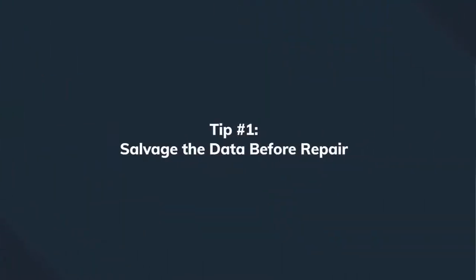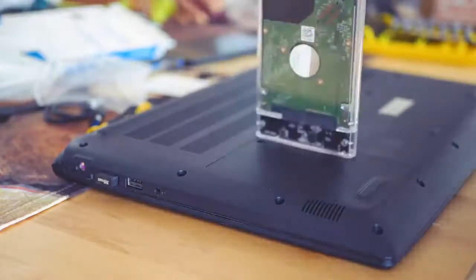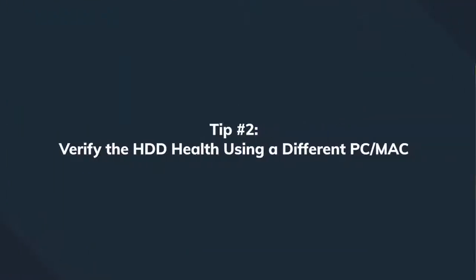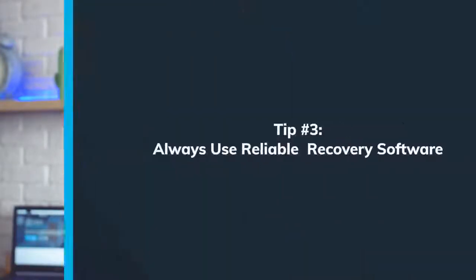First, you should manage to salvage your data from a damaged hard drive before you fix it in order to prevent data loss during the hard drive repair. Secondly, verify the actual health of your drive by connecting it to another healthy computer, because an inaccessible drive could be an issue caused by various factors. It could be the drive itself, but it could be a loose connector, a damaged cable, or a problem with the system board.